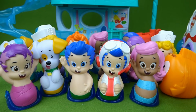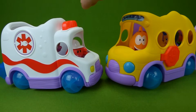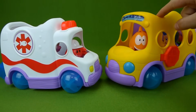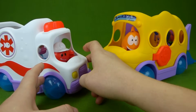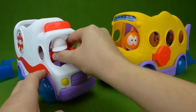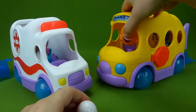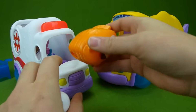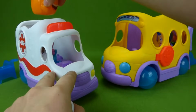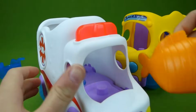But let's take a look at the Bubble Guppy bus and clambulance together. Now it's time to compare the clambulance with the Bubble Guppies bus. So let's check out the drivers first. Here is our little crab driver. And the bus has Mr. Grouper. And let's see if Mr. Grouper can drive the clambulance. Well, he doesn't fit through there.